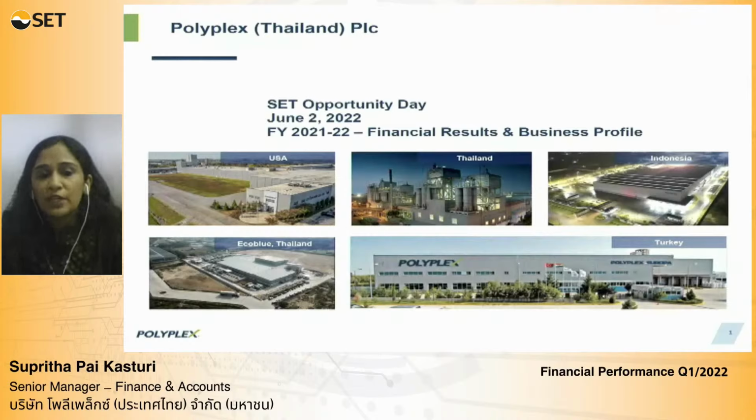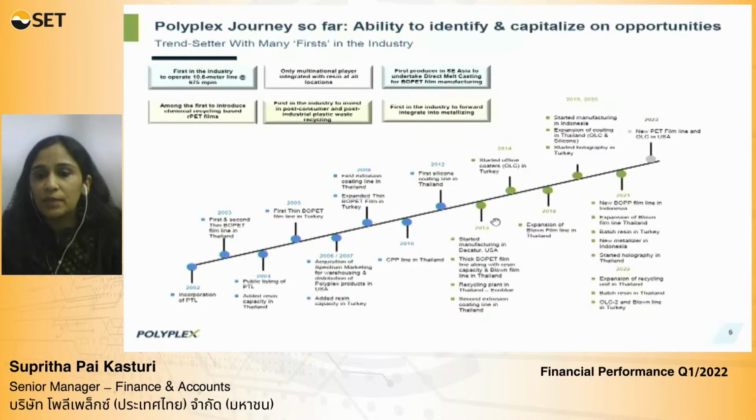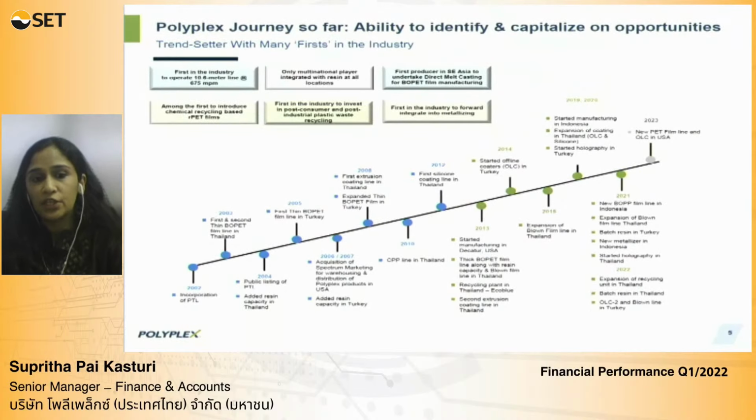A little bit about the Polyplex journey. The journey so far has been quite enriching over the last 20 plus years at PTL and over 34 years if we include our parent company in India. We have established presence in new geographies, and we have continuously invested not just in waste film capacity, which is top line growth focused, but also parallelly invested in value-added downstream businesses to enhance our specialty portfolio, which is more bottom line focused. We have been the industry trendsetters in terms of technology adoption, productivity, sustainability initiatives.